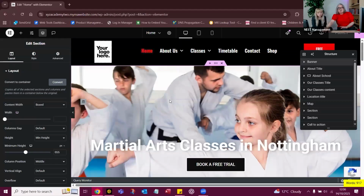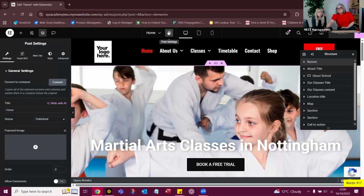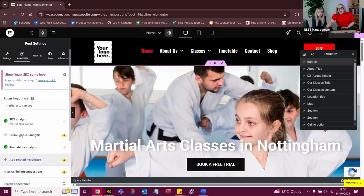So you can really start adjusting your website so it looks really good on mobile, but also works on desktop or tablet. We've also got some great features in here for SEO. If you go up to page settings and click on Yoast SEO, you can actually put in your keywords for a particular page, and you'll see where it says SEO analysis.